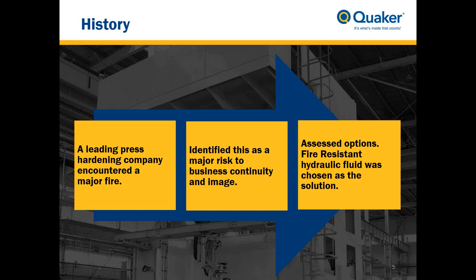The top management of that company had identified this risk, and they started a project to try to solve this problem and to come to a more stable production situation. We evaluated several options, and in the end, a fire-resistant hydraulic fluid was the chosen solution.